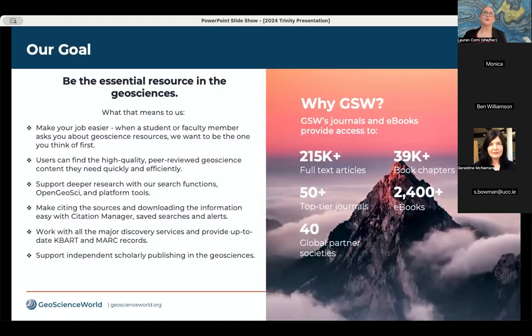So our goal at Geoscience World, the watchword that we've been using as we're in our 20th year, is really to be the essential resource in the geosciences. And on the right side of the screen, you can see who we are. What is GSW? We have over 215,000 full text articles. We have over 50 journals that you get in your journal subscription. We also have a books product, as well as 40 global society partners, and over 2,400 books at this point in our books collection, which is cross-searchable and integrated with the journals.